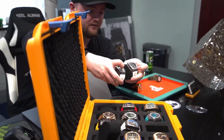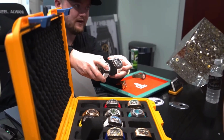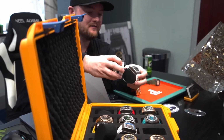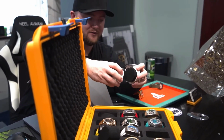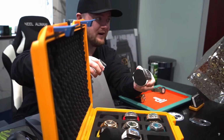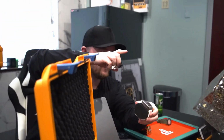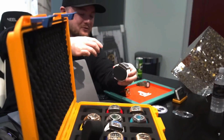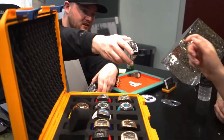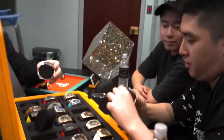The only difference here is if you notice the date window. So the 29 is what's called a big date, and the 10 obviously has the smaller date window. So what I believe, and I have not confirmed this, but I think that people were buying the 10, they were having trouble actually reading the date window because it has like the checkers around it and then the numbers inside, so it's hard to read, so they switched it to the big date, which is like really nice to read.